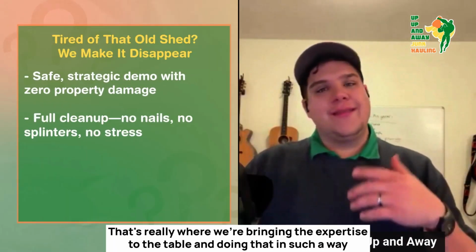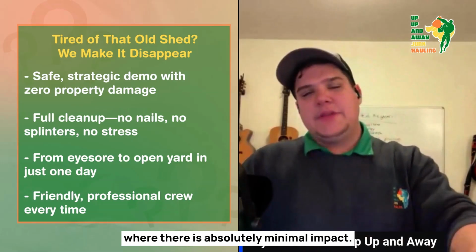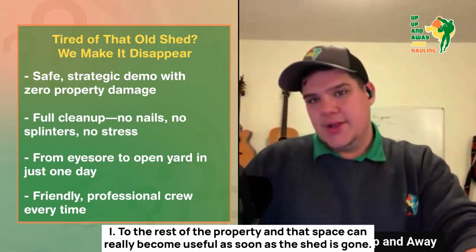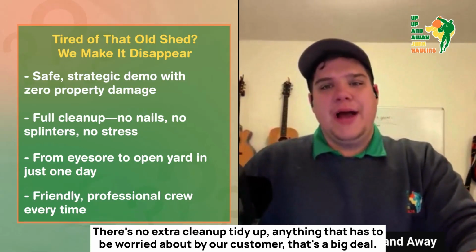That's really where we're bringing the expertise to the table and doing that in such a way where there is absolutely minimal impact to the rest of the property, and that space can really become useful as soon as the shed is gone. There's no extra cleanup, tidy up, anything that has to be worried about by our customer.